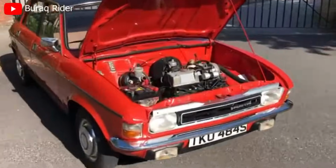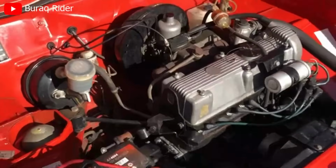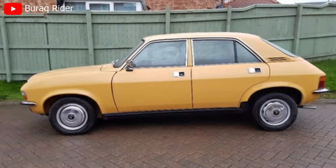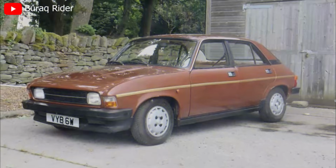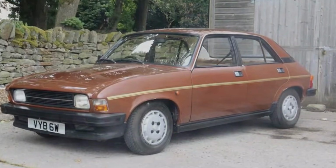In the end, the Austin Allegro wasn't just a car. It was a moment in automotive history. A slightly awkward, oddly shaped, deeply misunderstood moment. But hey, at least it tried. And maybe, just maybe, that's what makes it kind of lovable? Kind of. Maybe. Okay, not really.